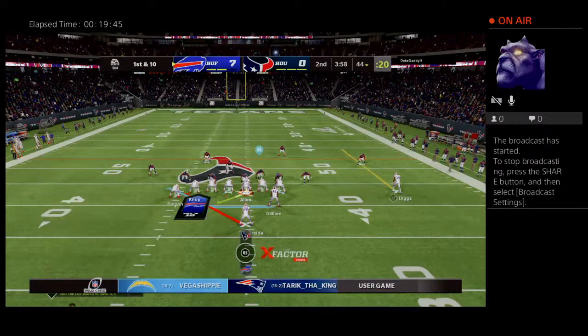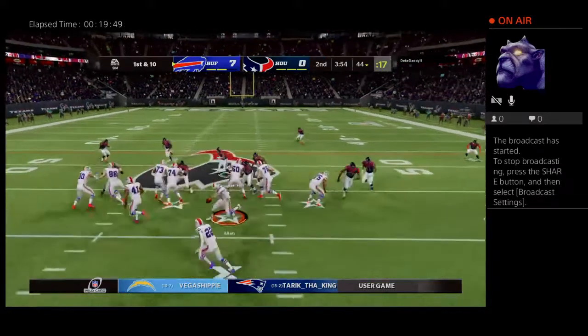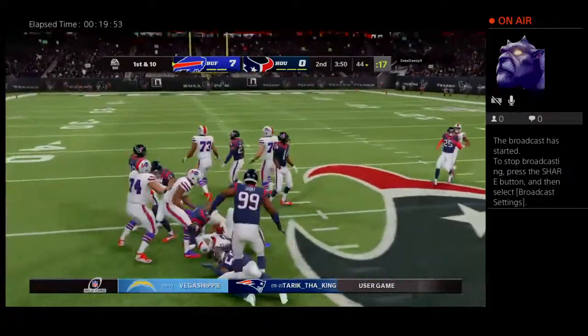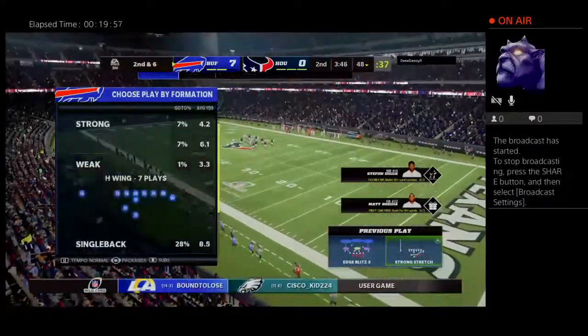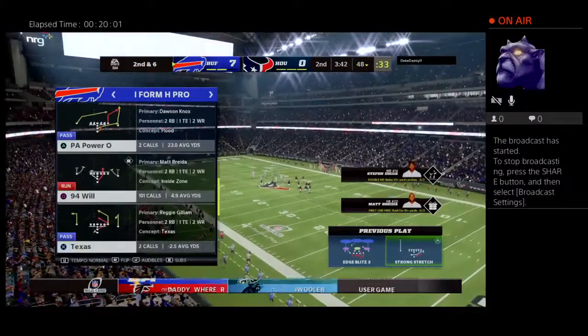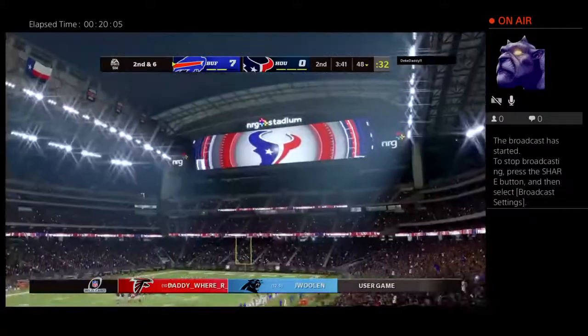Mike 51. Now a give running left is Breida, and he'll maneuver his way forward for about 4. 2nd and 6. Well, you don't turn your nose up at a gain of 4, do you? They'll take that on first down. Playbook's got to be pretty well open on 2nd and 6.